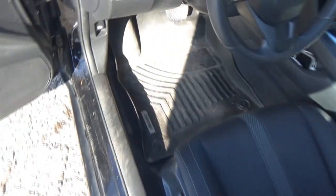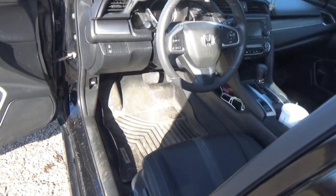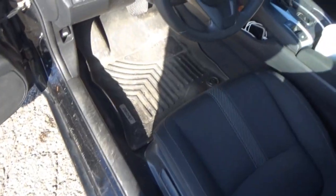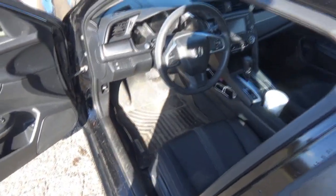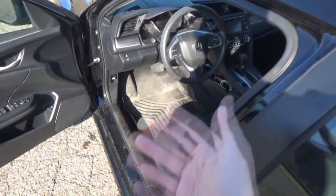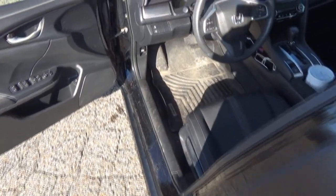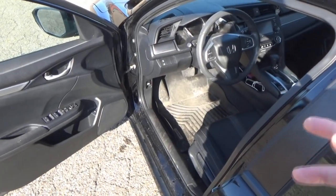I did add weatherproof mats, and they cover the entire floor pretty much. They're some off-brand, but I did add those over the winter to try and keep the salt off of the carpet. I know the sun is directly behind me, I'm sorry. I'm debating on whether I want to leave those in there all year round or not.